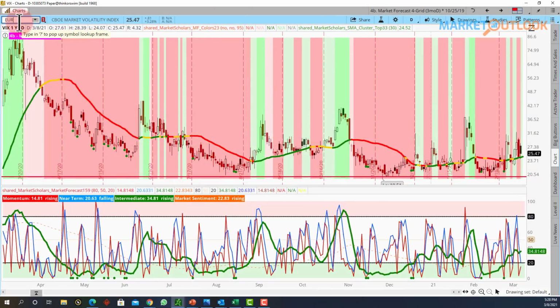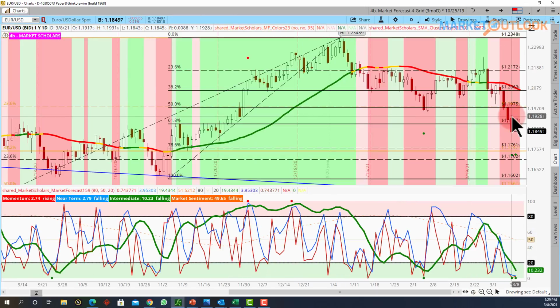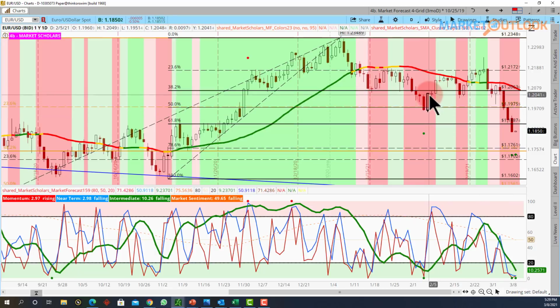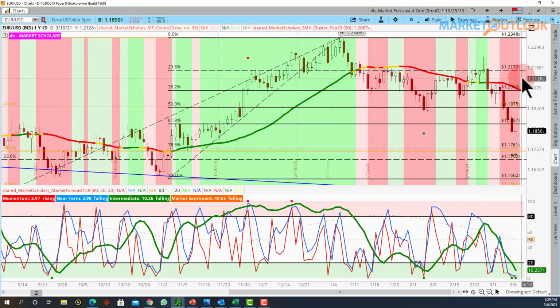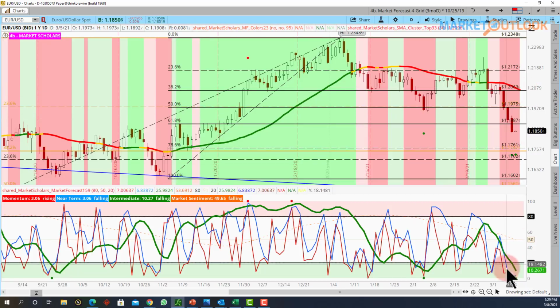If you take a look at the Euro-US dollar here, ending up with an oversold cluster. Now, the last time we got an oversold cluster, that was the turning point back up to the 23% retracement level. The next time we get a rally, it'll probably get to the 38% retracement level on the dollar, and that's about where the 30-day moving average might be at that point.